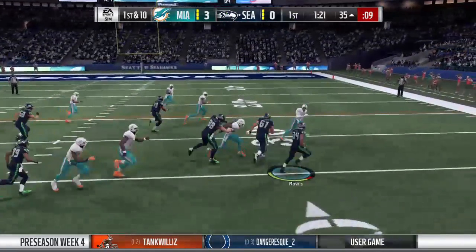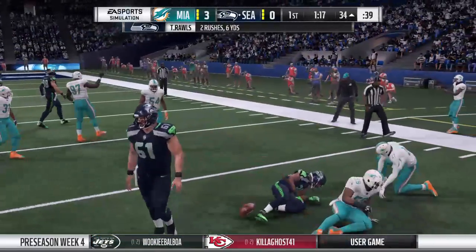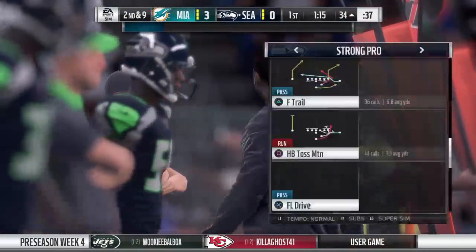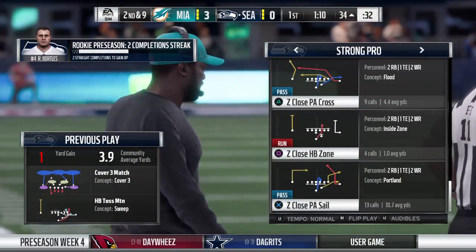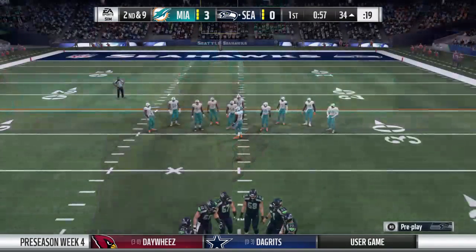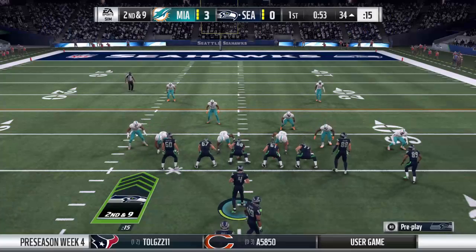3-19! First down, this is Rawls. And he'll be taken down at the 34. Credit him with a 1-yard gain there to make it 2nd and 9. Nice job by that defensive front there to hold him to a short gain on first down. Well played, I must say. Yeah, only getting 1 yard. There was no room to run.